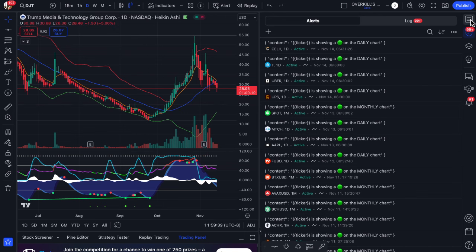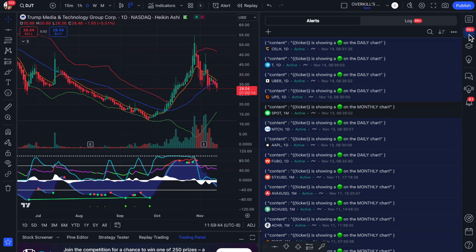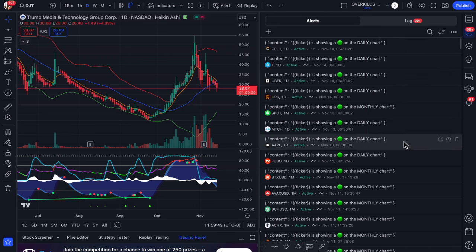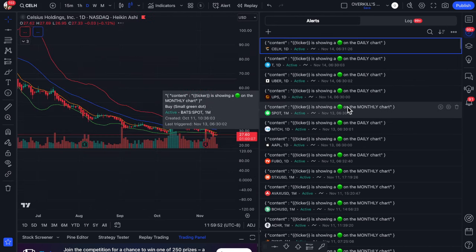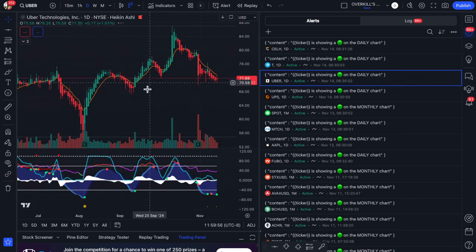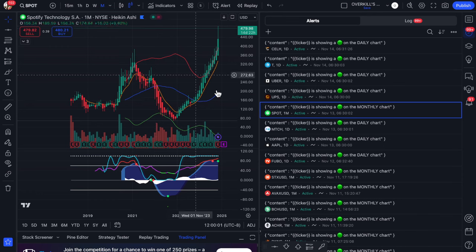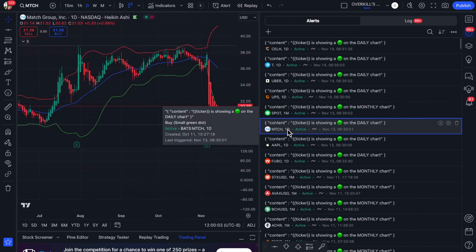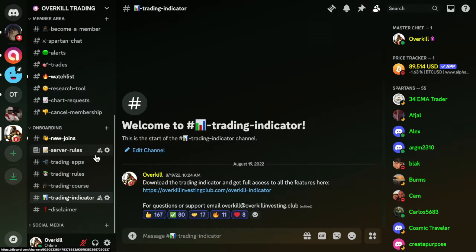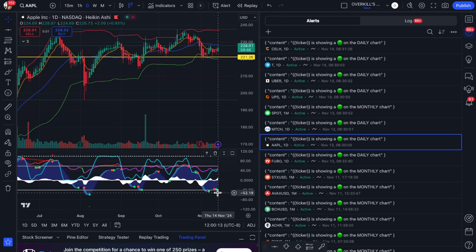Once you have the indicator, you can come right here below your watch list. There's an alerts tab, and what I do is I sort mine from time triggered to newest first, and I log in here every morning and look at it. I'm looking at AT&T, green dot. Uber, green dot. We got UPS, green dot. We got Spotify, monthly dot. Match, daily dot. So that's how you can keep track of your alerts from the indicator, and it's just simple, folks. We only enter on days we get the green dot from the trading indicator.